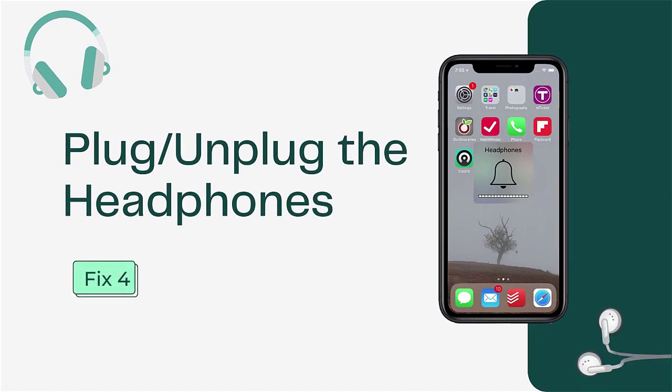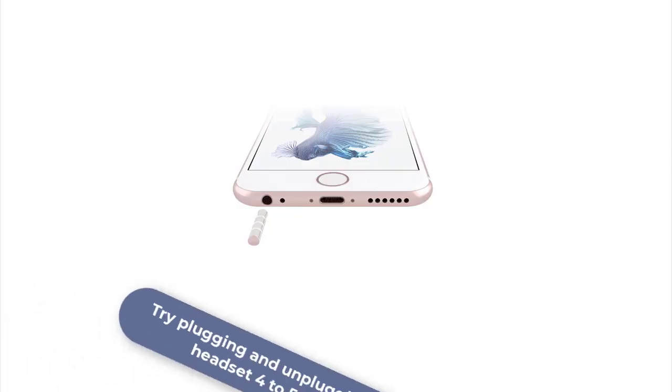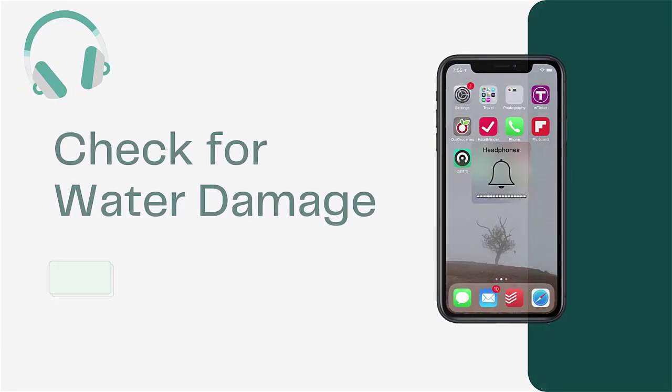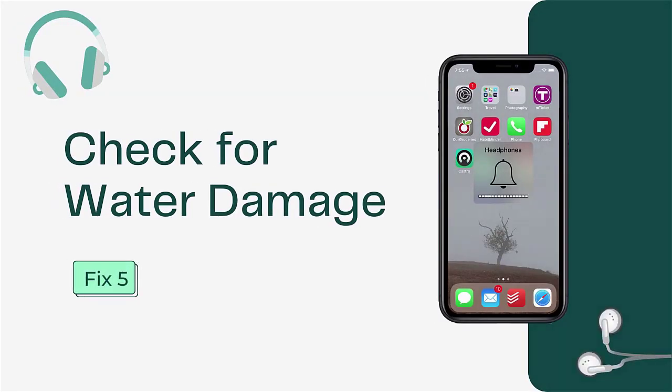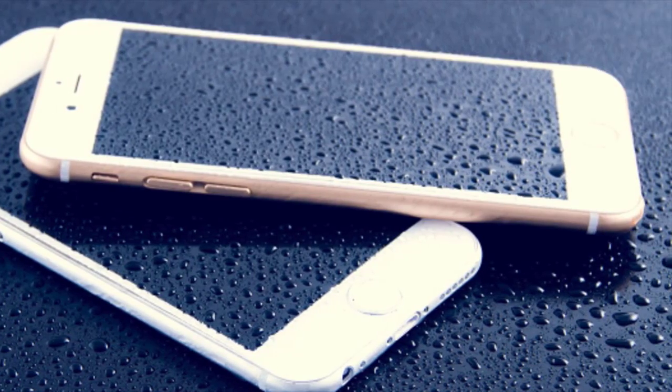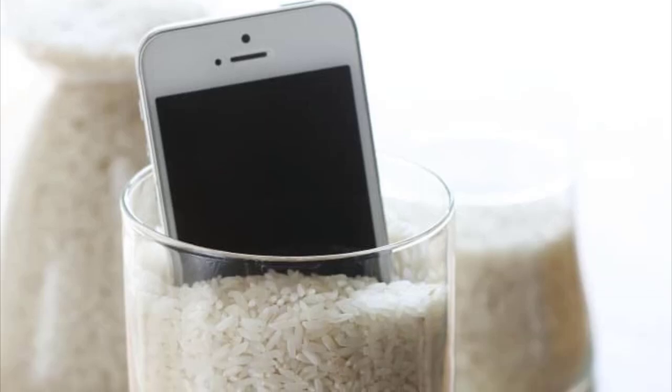4. Plug and unplug the headphones. Try plugging and unplugging the headset 4 to 5 times. This method is suitable for repairing the problem where the iOS system cannot recognize the headset mode when the headset is unplugged. 5. Check for water damage. Excessive humidity can also damage your iPhone headset jack. Try to drain your device to see if it works.